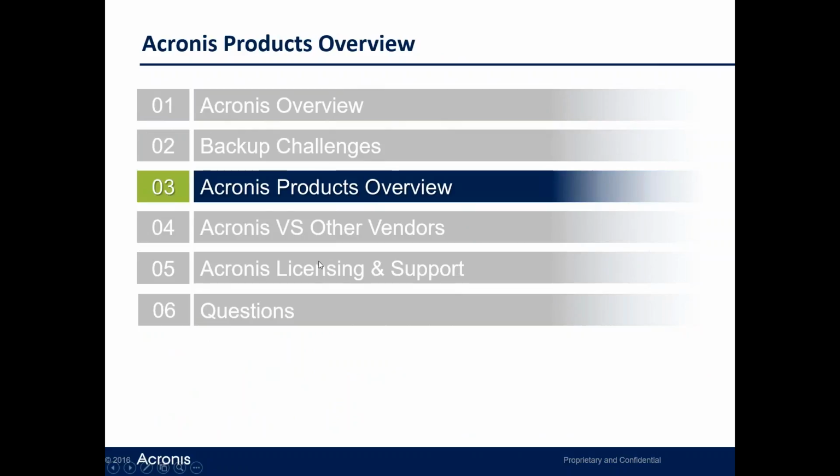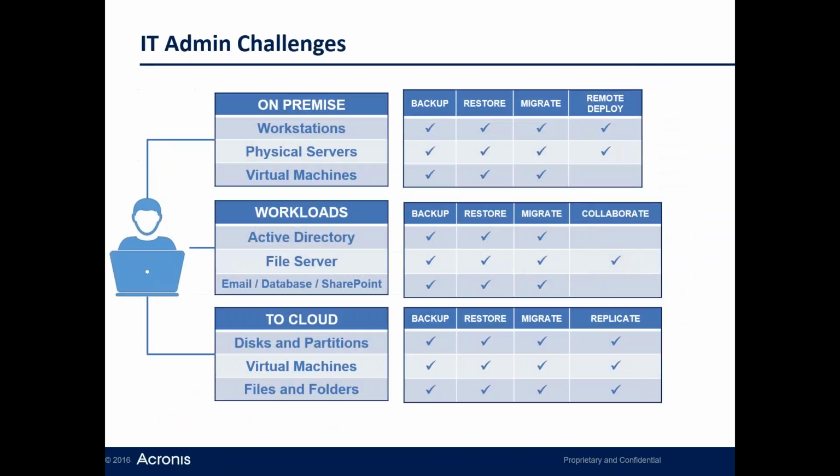All right, let's talk about the product overview. Acronis is a backup application, which performs the backup of your environment, your critical applications, your files and folders, and stores it in a different location. It can be a tape drive for a longer period of time, a local disk, or the cloud, wherever you want, as per your requirement.